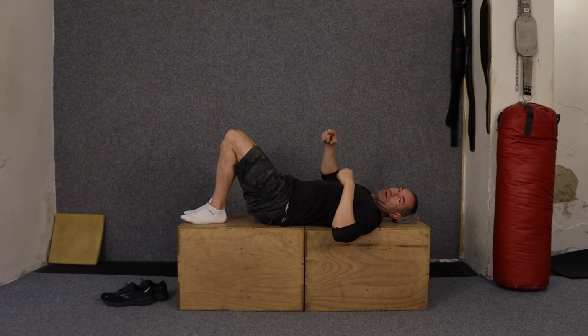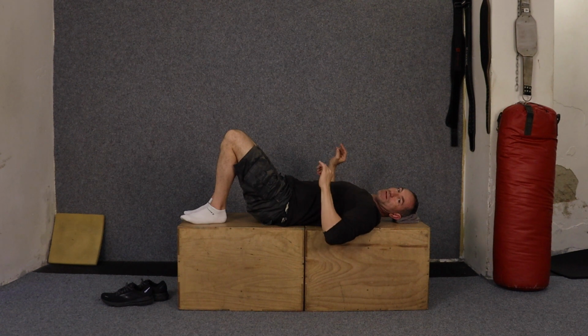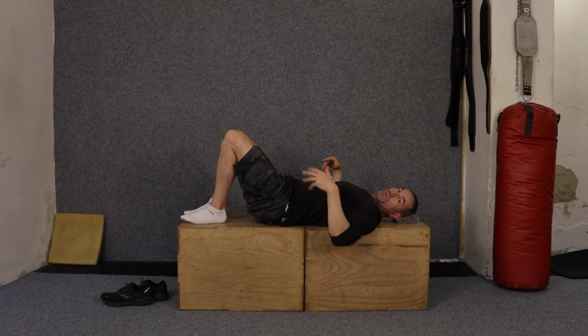So I'm going to talk you through each individual bit of the stretch, and then we'll bring in the arms at the end, okay? And we maintain all the positions that I tell you to do, and the stretch is a constant move, so we constantly keep the stretch pushed on as we are performing the stretch.